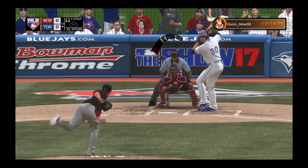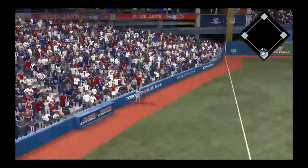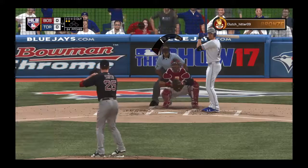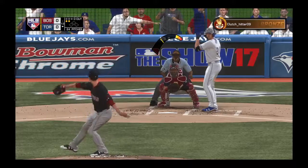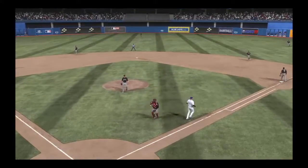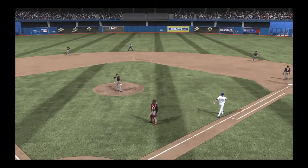Into the windup. Here comes the 0-2 pitch. And this is pulled fouled as he was way out in front there. Oh, he might have got away with one. 2-strike breaking ball that ended up being in the zone. I think he probably wanted that out of the zone, but fortunately, he just fouled it off. And he is out on the tag.